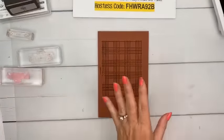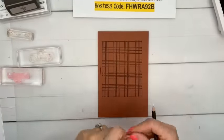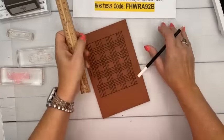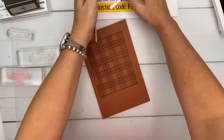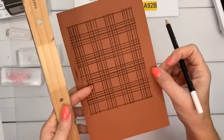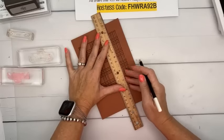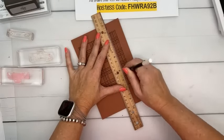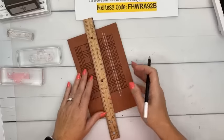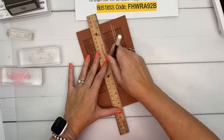Okay, so you can leave your cute little plaid like that if you want, or you can add more to it, which of course I'm gonna do. I have got a white watercolor pencil, and I want you guys to notice that these lines are squiggly. They are not perfectly straight, so don't worry about your lines, okay? That's why it's called sketched plaid. So just take your white watercolor pencil and a ruler and add in some lines. If you have a white gel pen or chalk marker, that would work as well.